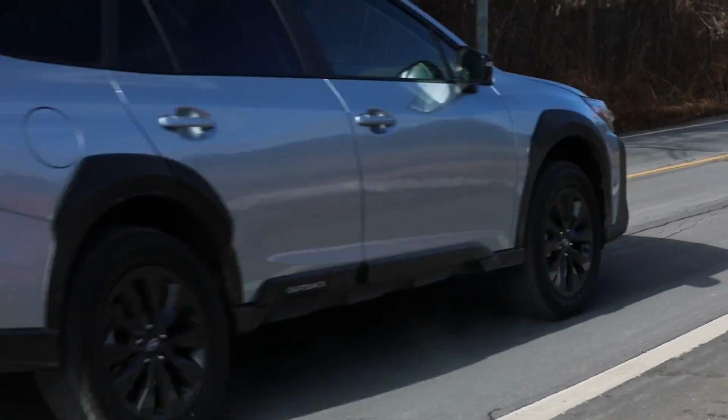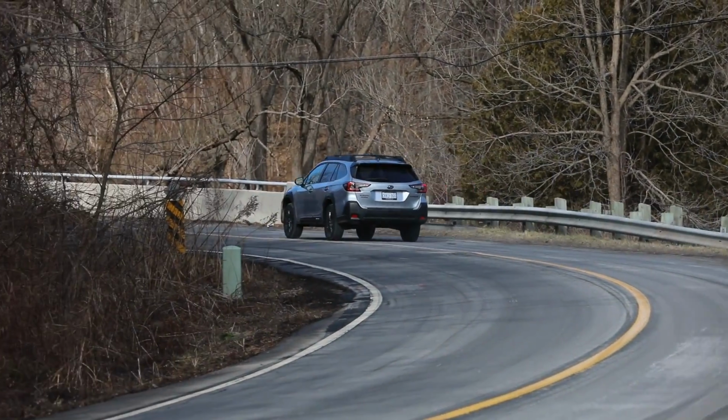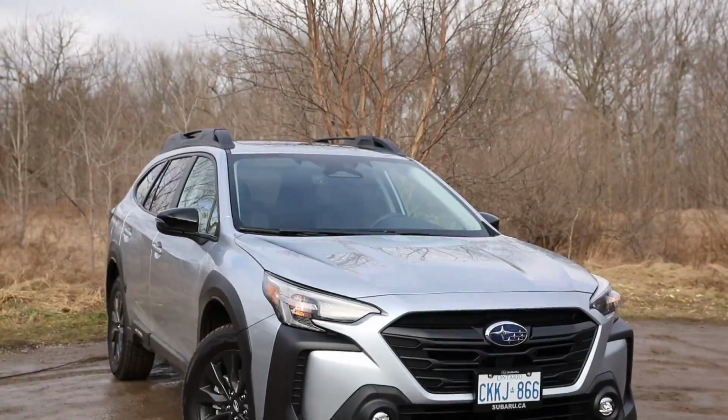Higher trim versions of this vehicle come with something called driver focus, which is a driver monitoring camera which can tell whether or not you're looking out of the windshield. It's very important to ensure that you're not driving distracted. However, many people turn this off because it's a bit nagging with all of the beeps.